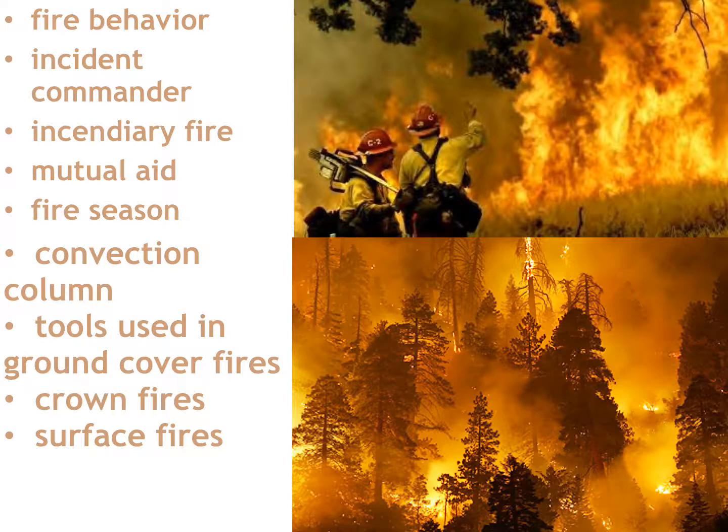Mutual aid is when we go to another area to help with a fire. So if Toller has a grass fire, we might mutual aid to Toller, or in a larger fire, if the Possum Kingdom area has a fire, we would mutual aid to Possum Kingdom, and vice versa. Possum Kingdom might come down here. Fire season, well, that's kind of self-explanatory. Typically for us, that's in the middle of summer or in the middle of winter.